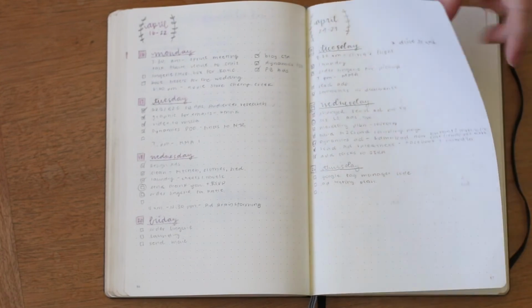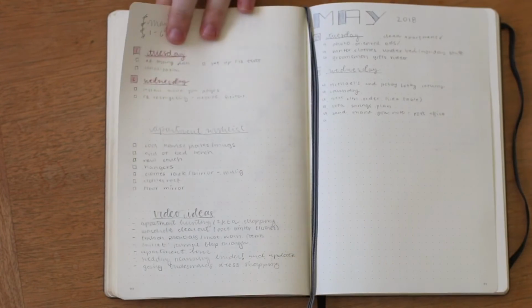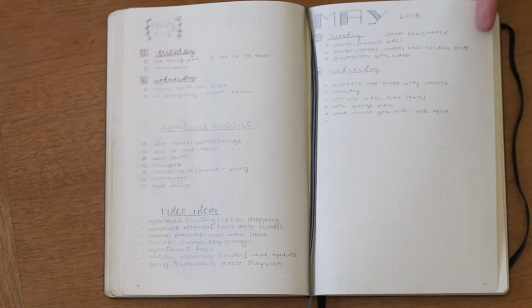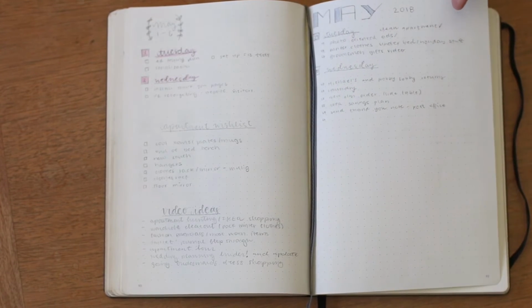More of the same thing. May mood tracker, May monthly, which I clearly used a whole lot. These are just the same things over and over again. I think this is what really works for me because I don't waste the space. But also you'll see pretty soon here that I tried something new in July.